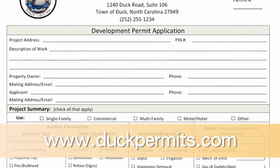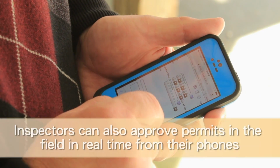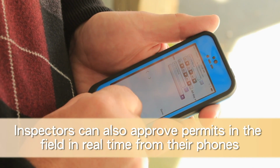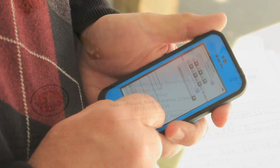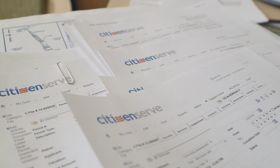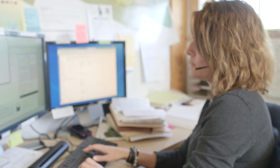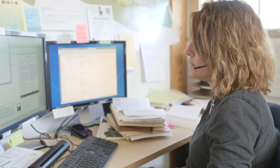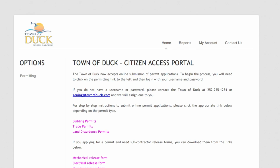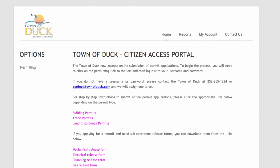If you have an open permit, you can check if an inspection's done and get the results in real time. You can also see how many files you have open with the town and track whether you've closed them or not. If you decide you want to test out the online permitting, you would want to contact our office so that we can set you up with an account. Once your account is set up, you can go on to the website and apply for permits. You can download a user guide which will give you step-by-step directions for submitting a permit.